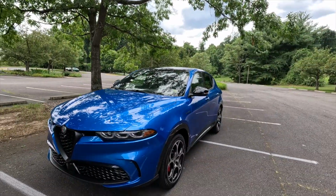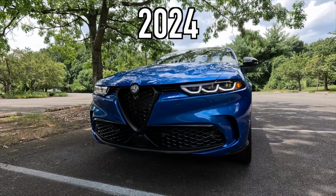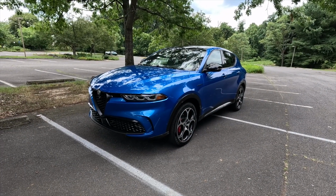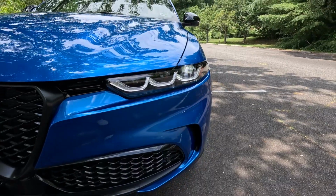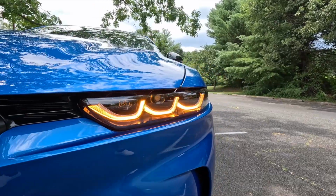All right, well, just like usual, first I'm going to talk about the exterior and the performance. So like I said, this is a 2024 Alfa Romeo Tonale Veloce, and this particular one's been painted in the $660 Misano Blue Metallic. Now, this one being the Veloce, as standard, you get LED tri-lobe headlights with automatic high beams, as well as LED daytime running lights and LED turn signals.